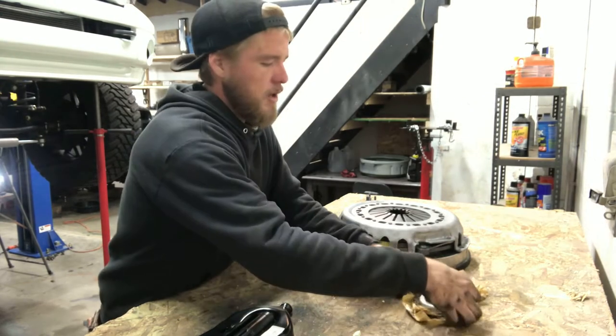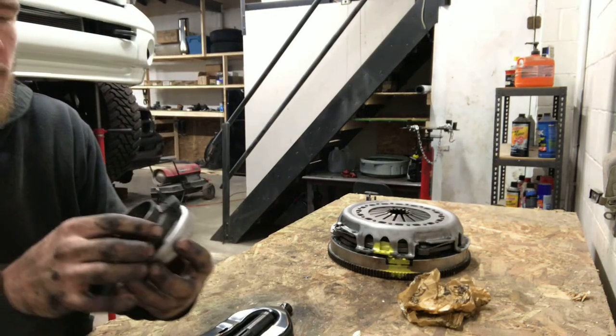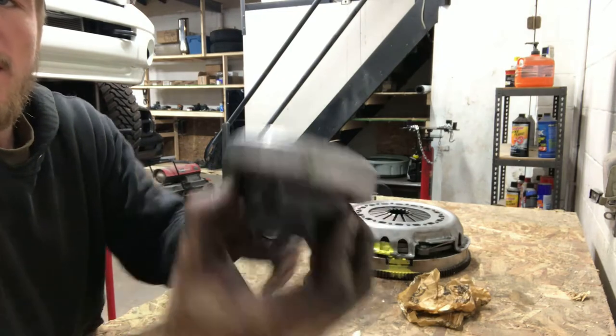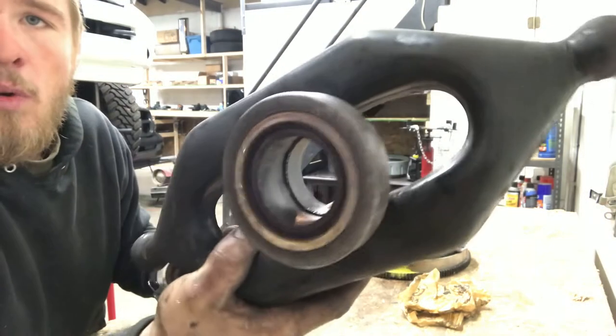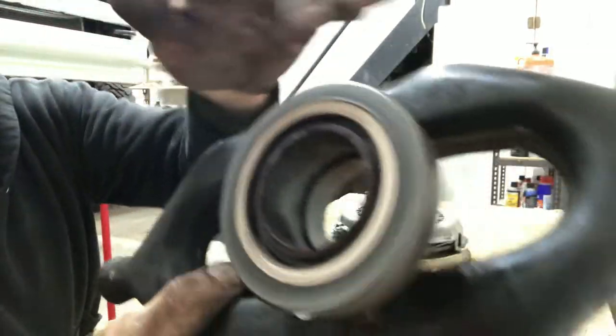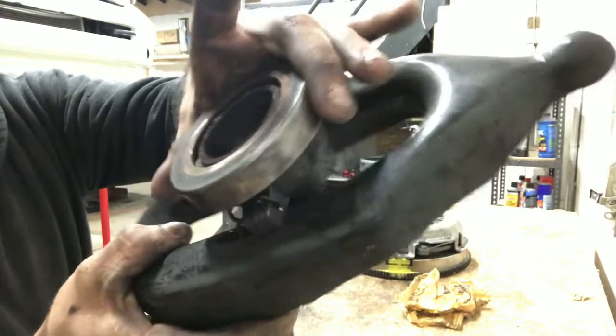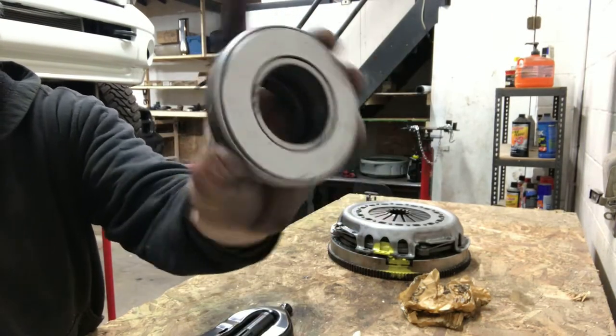Okay, so we've got a new clutch release bearing. And you guys, make sure your hands are pretty clean while you're doing this. We've got our new clutch release bearing here. And I'll show you guys the old one here. This one is quite worn out. I don't know if you guys will be able to hear. Them bearings are about done. She's all over the place. So we've got a new one of them.